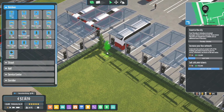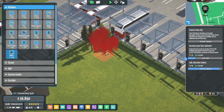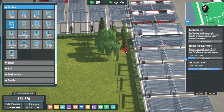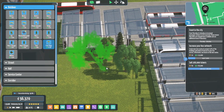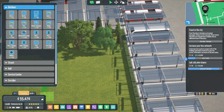Get a birch, a different birch, pine, different pine, a willow. It's actually looking quite cool, and then we could get some bushes, some flowers, a different bush. Can't get ivy. Just get a big tree. Wow. There we go. We get another small birch here maybe, just to finish that area off.